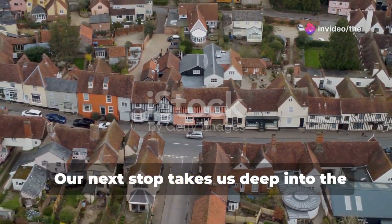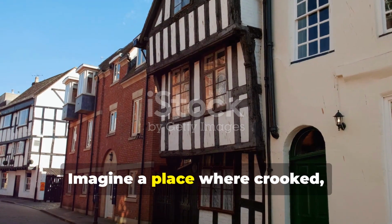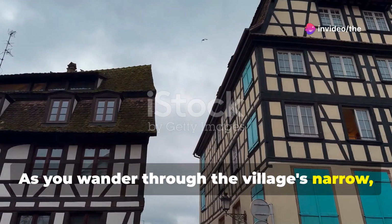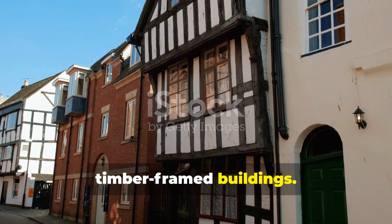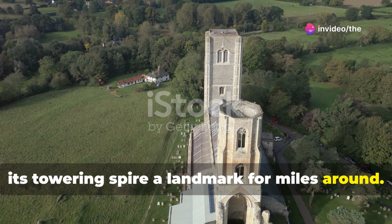Our next stop takes us deep into the heart of Suffolk, where we discover Lavenham, a village frozen in time. Imagine a place where crooked, timber-framed houses lean against each other like old friends. As you wander through the village's narrow, winding lanes, you'll be struck by the sheer number of timber-framed buildings. Be sure to visit the magnificent Church of St. Peter and St. Paul, its towering spire a landmark for miles around.